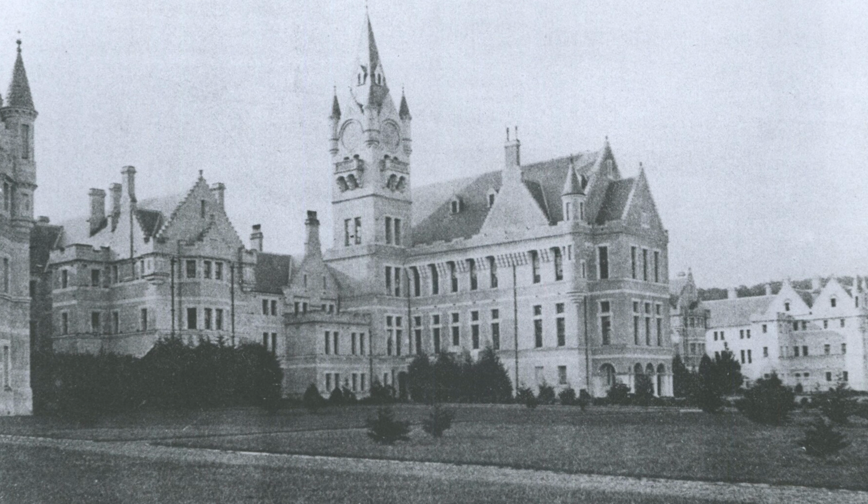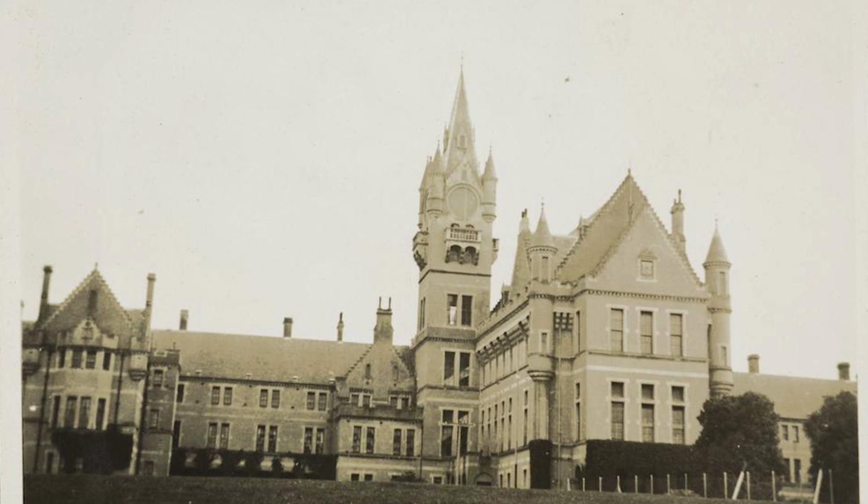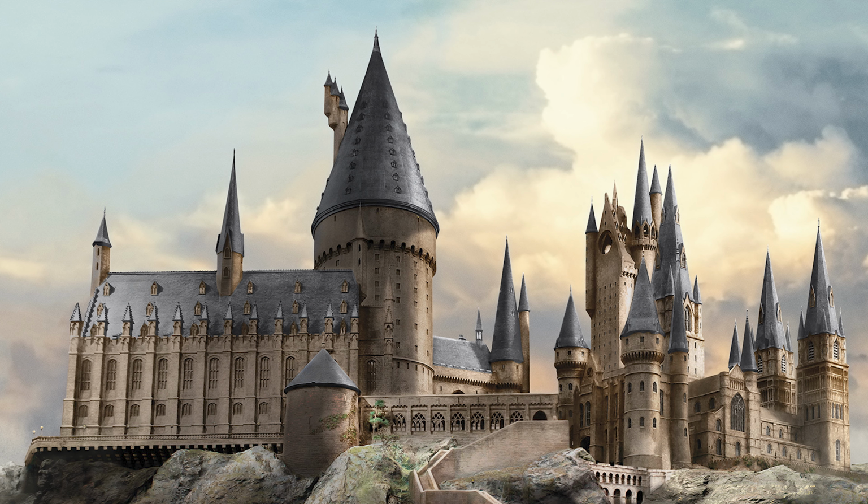Measuring at 225 metres long by 67 metres wide and absolutely bedazzled in turrets, the Seacliff Lunatic Asylum could easily be mistaken for a more depressing version of Hogwarts that swaps witchcraft and wizardry for sedatives and schizophrenia. However, it wasn't all fun and games.